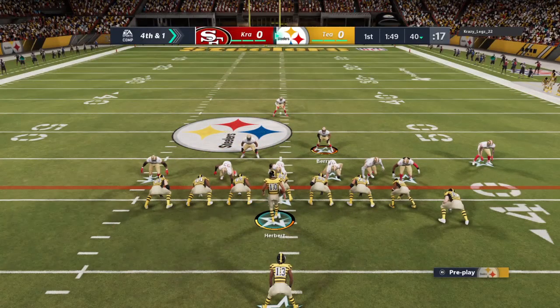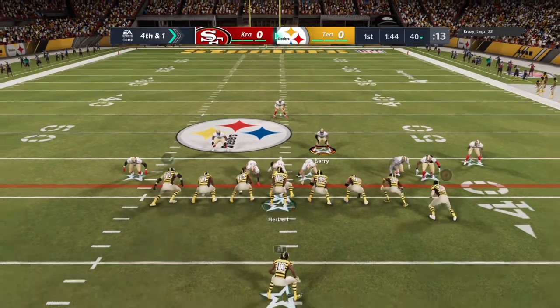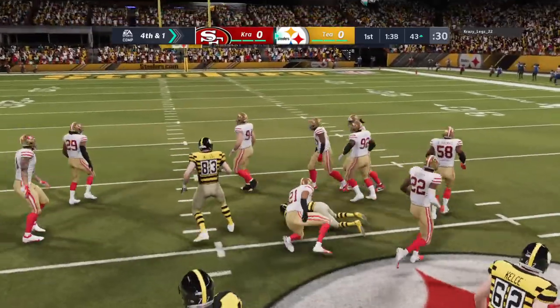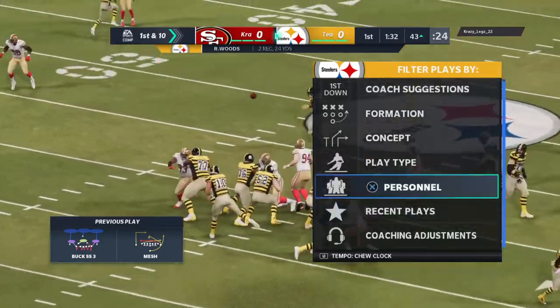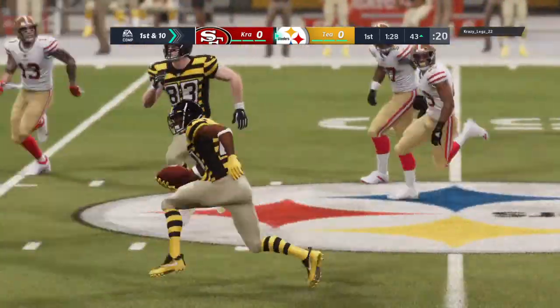Oh, a big decision here early. Look at this. They're going to go for it on their own side of the field. They're going to try and throw. They got a man over the middle. That's Woods. And taking it across midfield and inside the 45. A big roll of the dice on 4th and 1, but it pays off. They convert. 1st and 10 at the 43-yard line.